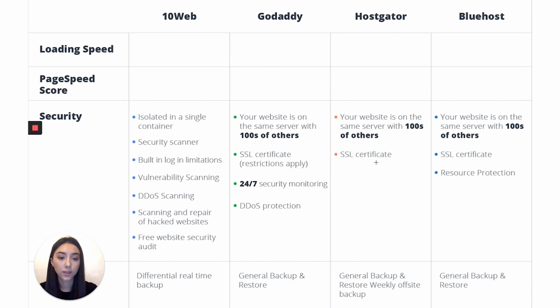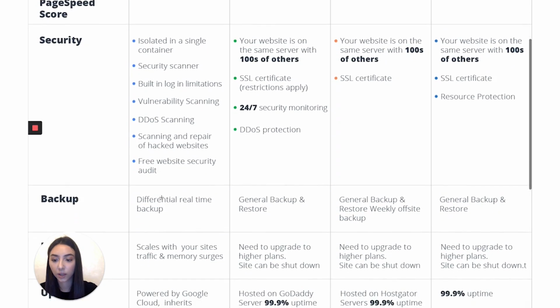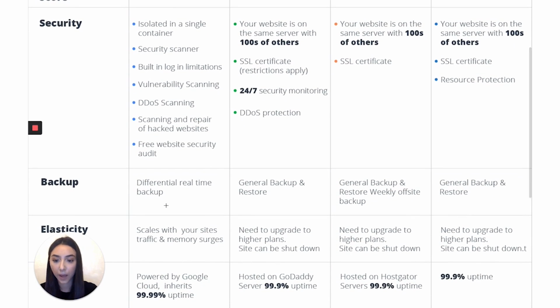With HostGator, the same problem of hundreds of websites on the same server, and you only get an SSL certificate as a security protection. With BlueHost, the only security protections are SSL certificate and resource protection, and again, you have the risk of hosting your website with hundreds of other websites. So quality-wise and security-wise, again, TenWeb offers the best deal, and they're absolutely for free, included in all the plans. Now let's go ahead and check the next component, which is backup.